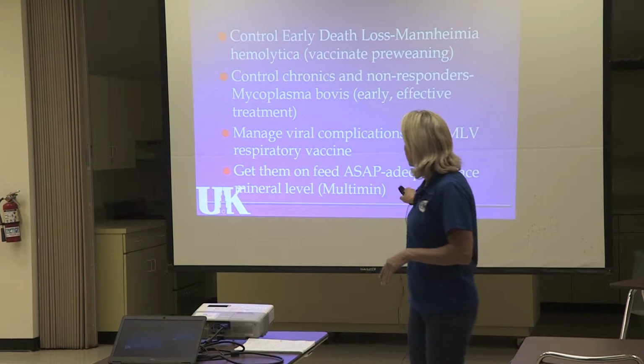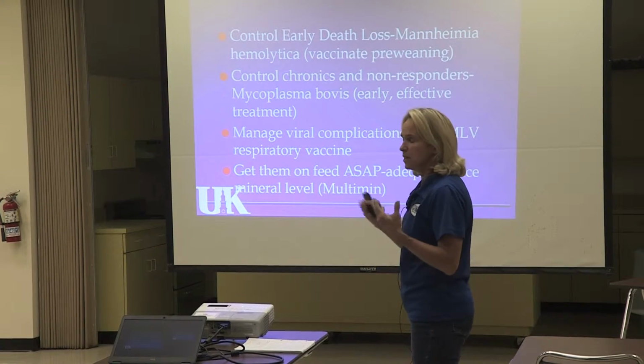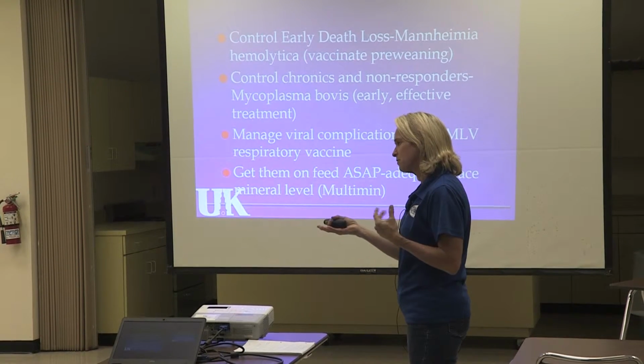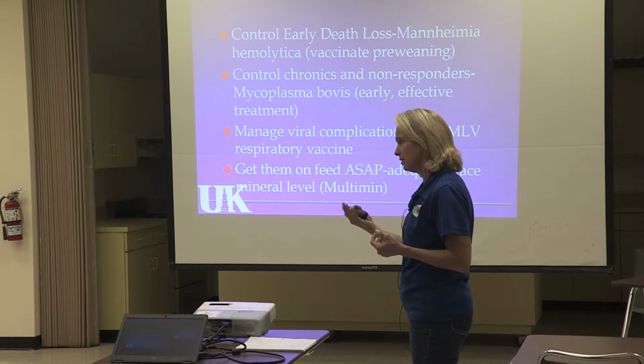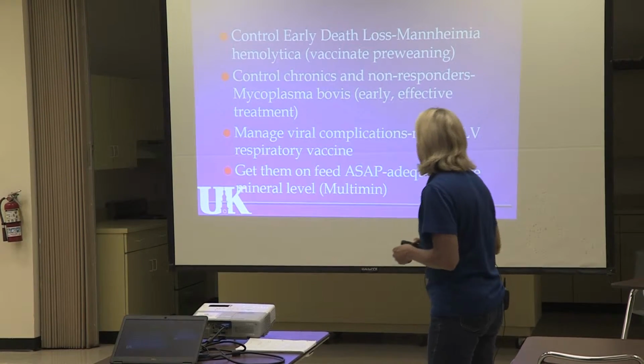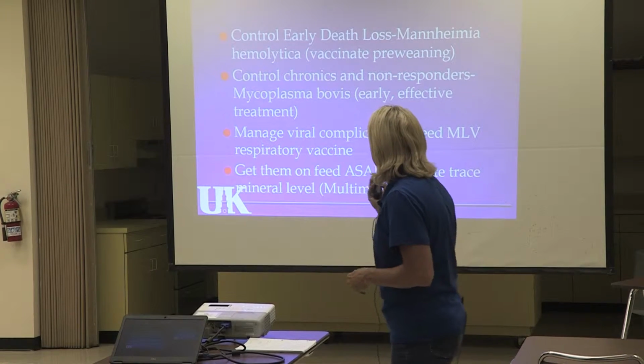Didn't have to use any injectable mineral like Multimin. Sometimes people do. But in this case, and these come from different farms, Roy, that had fairly good nutrition coming in. We don't know. You don't know? Okay. I didn't know that. I thought they were purchased locally.